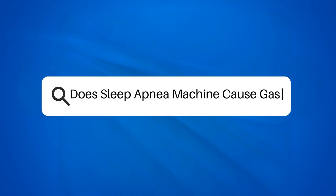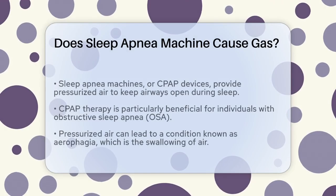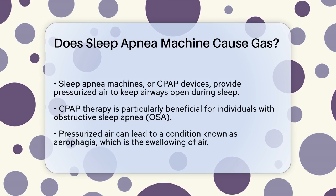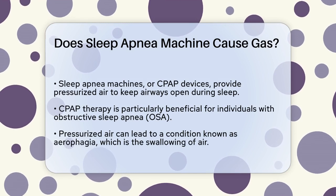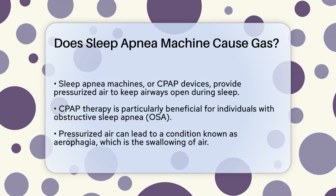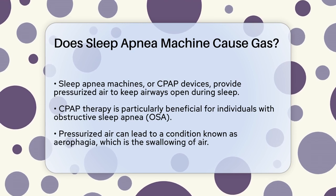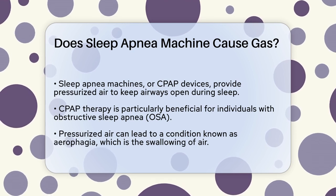Does a sleep apnea machine cause gas? If you're using a sleep apnea machine, also known as a CPAP, continuous positive airway pressure device, and you're feeling bloated or gassy, you might be wondering if the machine is the culprit. Let's break it down. First, it's important to understand what CPAP therapy does.